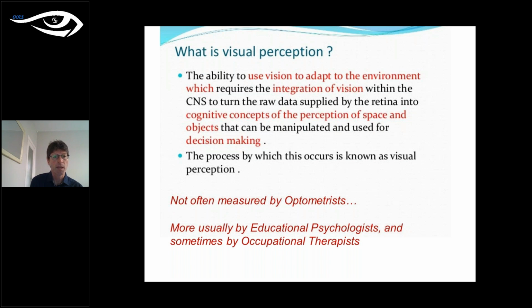Here's one of many definitions that you could find, but a pretty good definition, I think. The ability to use vision to adapt to the environment, which requires the integration of vision with the central nervous system to turn the raw data supplied by the retina into cognitive concepts of the perception of space and objects that can be manipulated and used for decision making. That process is known as visual perception. So it's doing something with the information that's imaged on the retina for decision making.